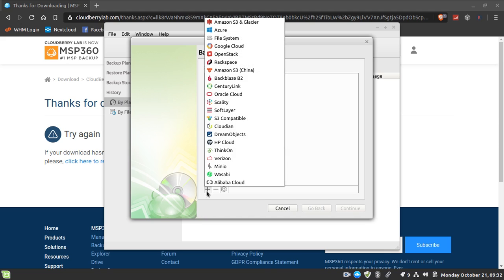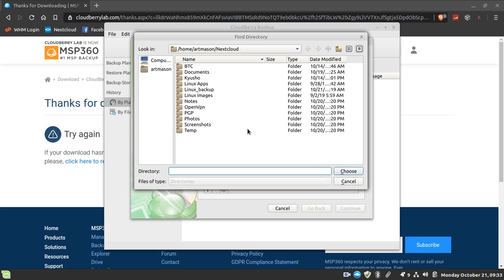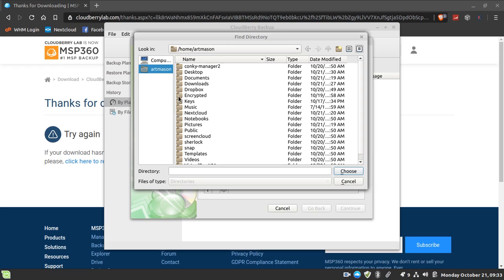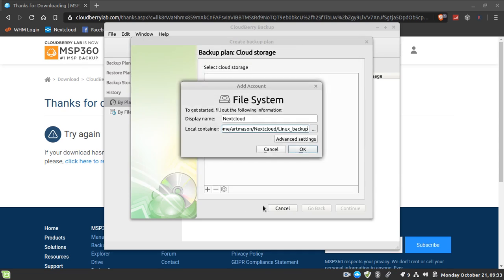Because this is a cloud storage item, and I don't particularly want to use a cloud storage, instead, here we go, I'm going to use my file system. And this is my Nextcloud directory that I'm going to put this in, because that is a local item. Now as we go to here, I am going to go to Nextcloud, which is right here, and then I'm going to put this into Linux backup. So this is where I am choosing to use for my file system there.